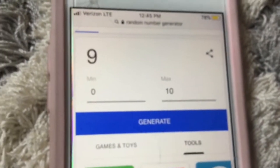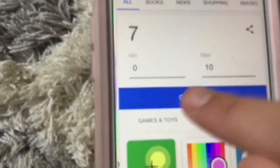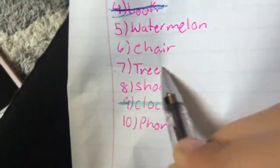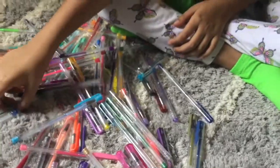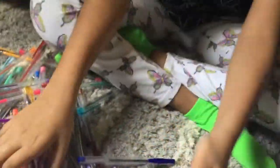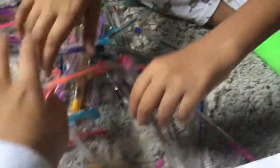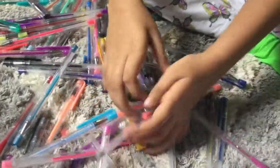Okay, so now we're going to do it for me, the number generator. 7. You better not put that back. And this. Okay, so that's my tree. This is a bush, and then that's the tree.